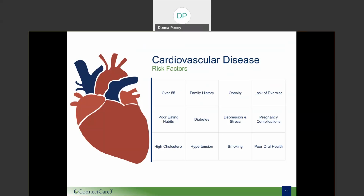Some of the other risk factors are modifiable. So when we look at the remainder of the list, we're looking at things like weight and physical activity. Obesity is a major risk factor for developing heart disease. A sedentary lifestyle, lack of exercise can increase your chances of developing cardiovascular disease by nearly 50%. Poor eating habits. A diet high in saturated fat will increase your risk of developing heart disease or stroke. Increased alcohol intake can also increase your chances too.